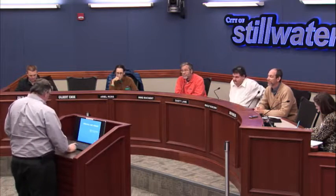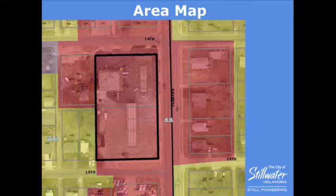Good evening, I'm Mike Beatty. This specific use permit is for an electronic billboard sign, or electronic sign, at the OnQ station at 14th and Perkins. The requirement is because it's adjacent to residential property, both on the west and across the street to the southeast there at 15th Street.